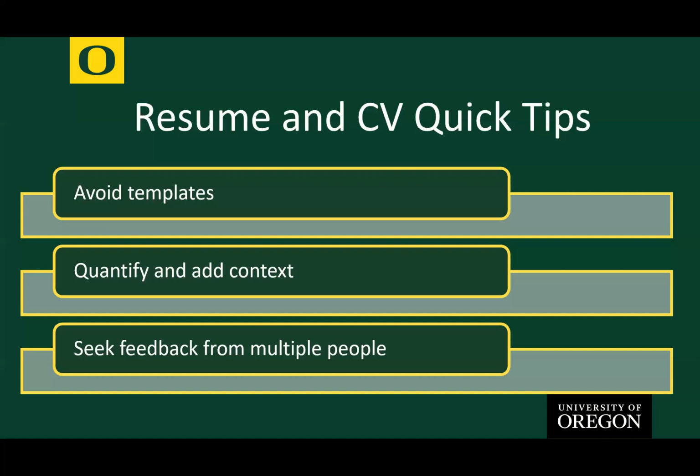There's no one right way to craft these documents, and getting feedback from several sources will help you get different perspectives and insight. You might get conflicting feedback, and that's okay. At the end of the day, it's important to remember that these are your documents, and you get to make the final call on how you want to present yourself with them.